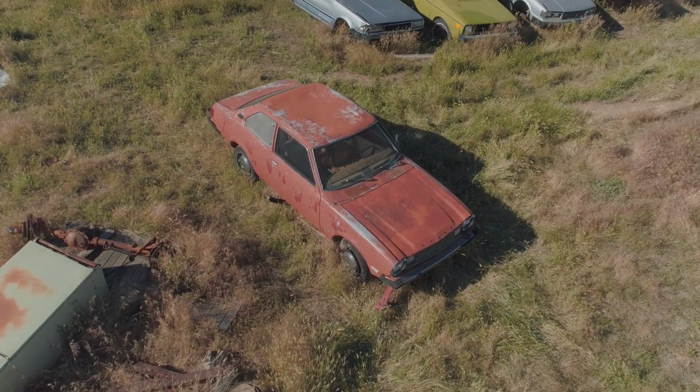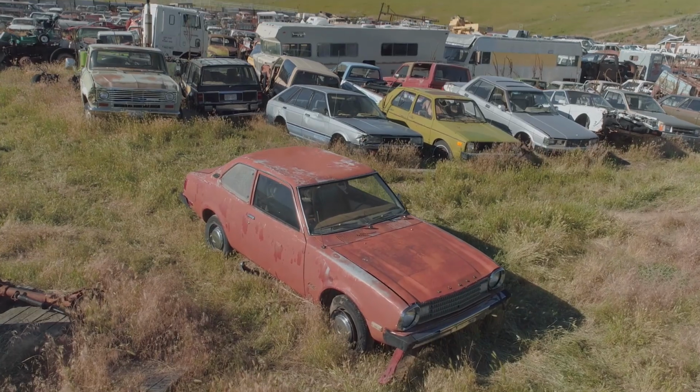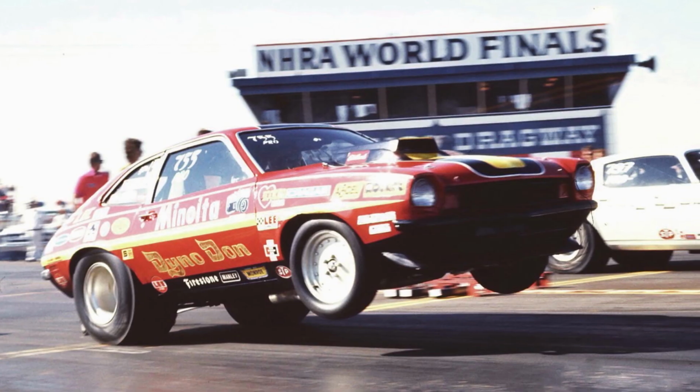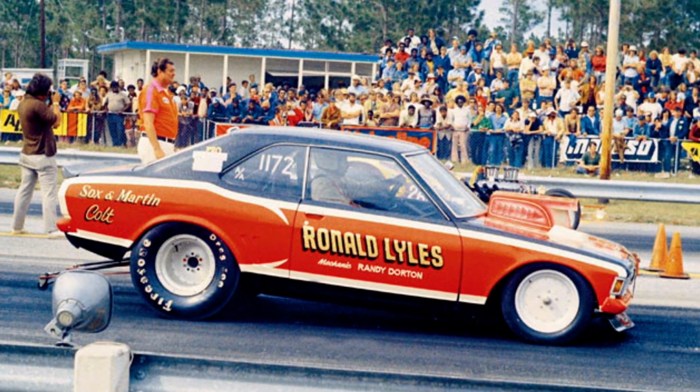I wouldn't recommend this Colt to Freiburger and Finnegan as a roadkill rescue. After all, it is an import. But back in 1972, the NHRA sure loved these cars. That's when they legalized Colts, Pintos, and Vegas for V8 conversions in pro stock drag race classes. Guys like Bill Jenkins ran his Vega, Don Nicholson ran his Pinto, and Sox and Martin ran their Colt with a big 426 Hemi under the front.